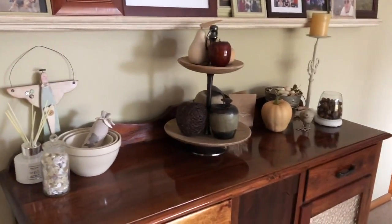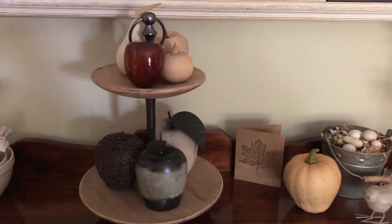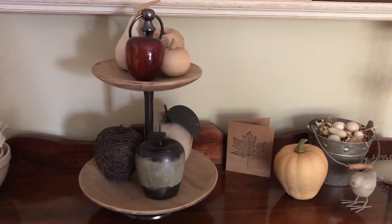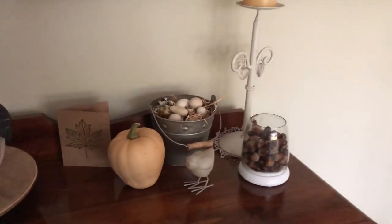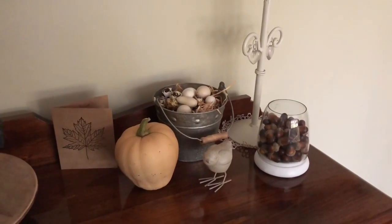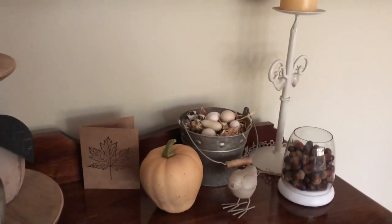Now, I have been collecting apples for quite some time, and this is just a small amount of my decorational apples that I just popped onto a cake display stand. I've got a little glass jar there of fake acorns that I got from wish.com. That's a fresh pumpkin out of the garden, some quail eggs in a bucket, and a lovely autumn card from Shel McKinney.